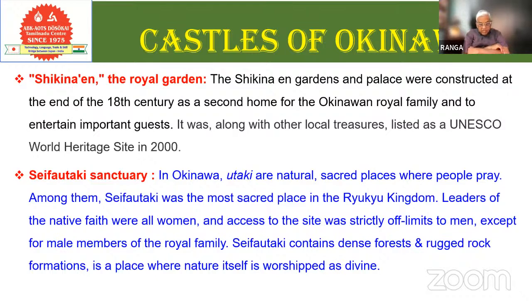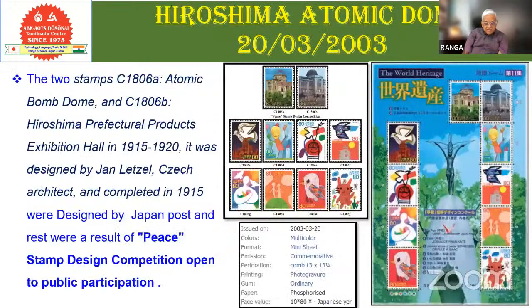Sefa Utaki Sanctuary in Okinawa. Utaki are natural sacred places where people pray. Among them, Sefa Utaki was the most sacred place of the Ryukyu Kingdom. Leaders of the native faith were all women, and access to the site was strictly off limits to men, except for male members of the royal family. Sefa Utaki contains dense forests and rugged rock formations, and it's a place where nature itself is worshipped as divine. Taki means waterfall.